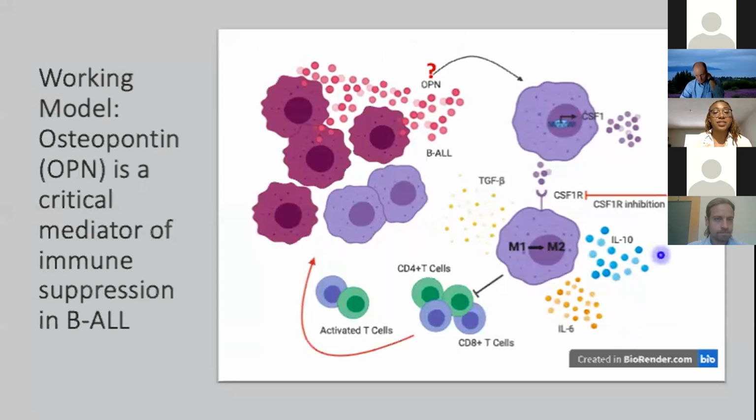of immune suppression. And so you have potential secretion of OPN from these BL cells, and then this secretion of CSF1 is resulting in this autocrine signaling that's leading to a M1 to M2 polarization in your macrophages, leading to immunosuppressive cytokines and inhibition of your CD4 positive T cells and CD8 positive T cells. And you can reverse this phenotype targeting CSF1R and potentially some other targets in this working model.